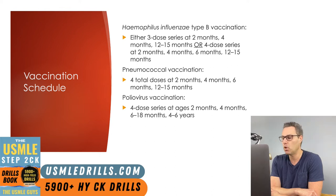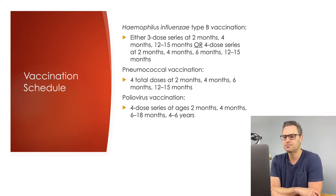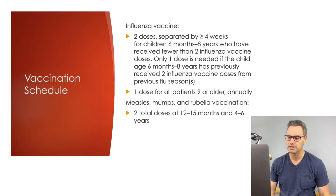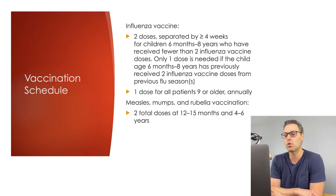And we, of course, have the poliovirus vaccination. This is a 4-dose series. This is given at 2 months, 4 months, between 6 and 18 months, and then once again, between 4 and 6 years. Now, in children between 6 months and 8 years of age who have received fewer than 2 influenza vaccine doses previously, they should be given 2 doses of the influenza vaccine separated by 4 weeks or more.